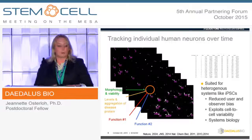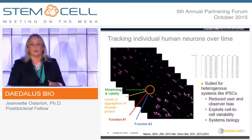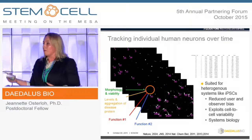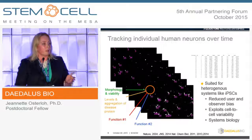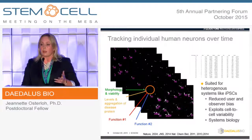All right, so this is particularly suited for working with iPS because it allows us to track many, many individual neurons over time. And so we can get very robust data sets and very robust phenotypes using a relatively low amount of sample. This is particularly important given the heterogeneity and the cost of generating iPS-derived models.